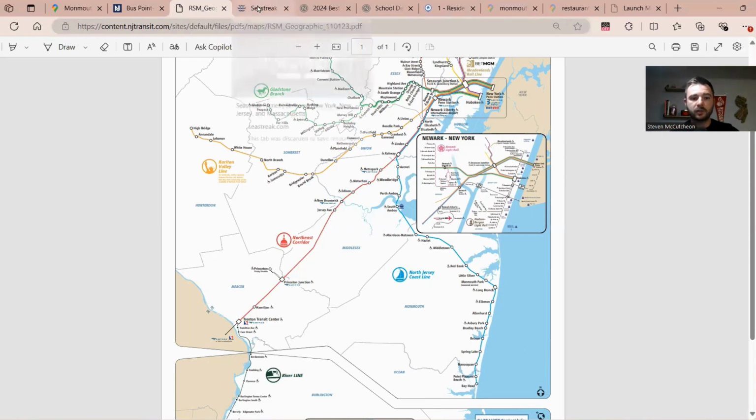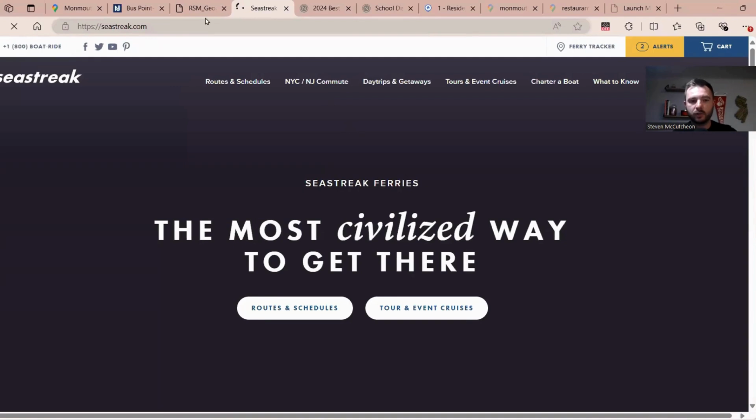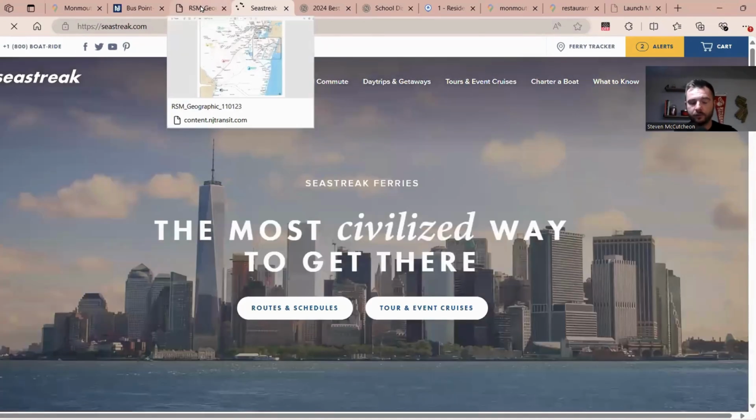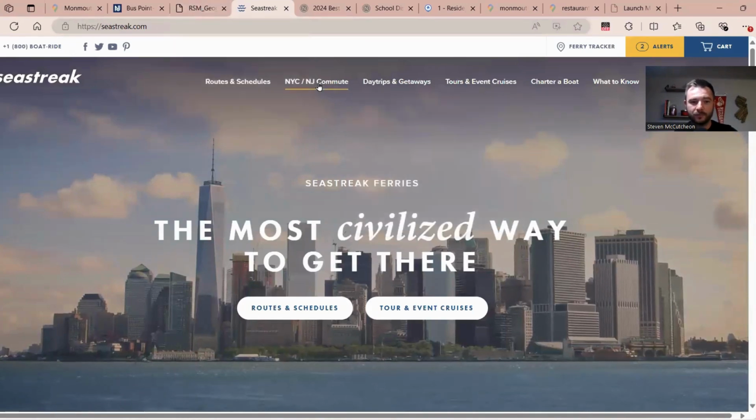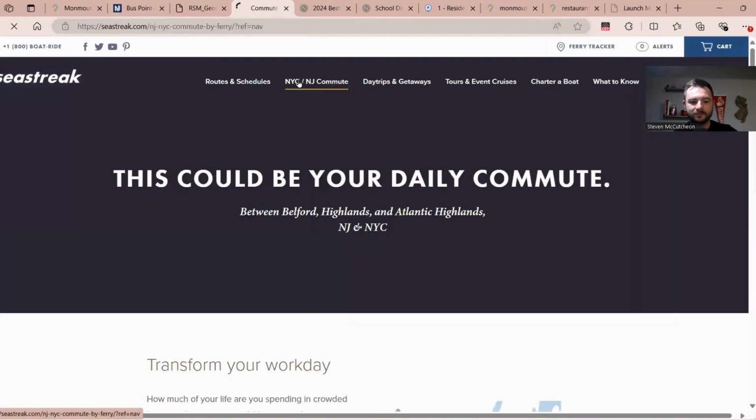The last option you're going to want to possibly take is going to be the ferry. The problem with the ferry is obviously it's only going to be located in one area, or you can only get to it in one area pretty much in Monmouth County. That's going to be the most northeastern part. Probably should open up the link real fast.